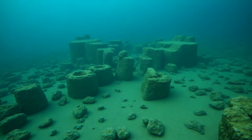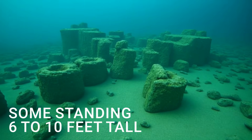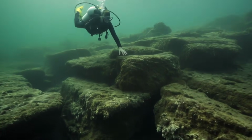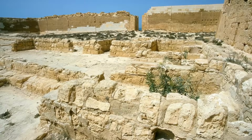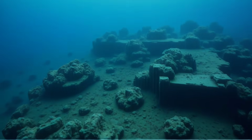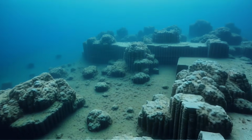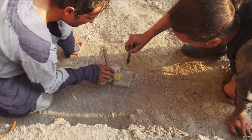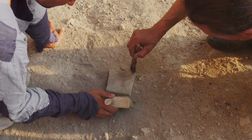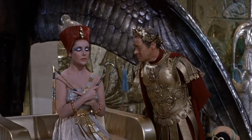Underwater, they discovered massive stone structures, some standing 6 to 10 feet tall, right where the coastline would have been thousands of years ago. They also found basalt blocks, the same material used in the statues from the first temple. That meant one thing: those weren't just random rocks. They were the remains of a lost city, buried beneath the sea for centuries. Now, we can only wait and see whether Martinez and her team will be able to unravel one of the greatest mysteries of the past left by the outstanding woman that was Cleopatra.